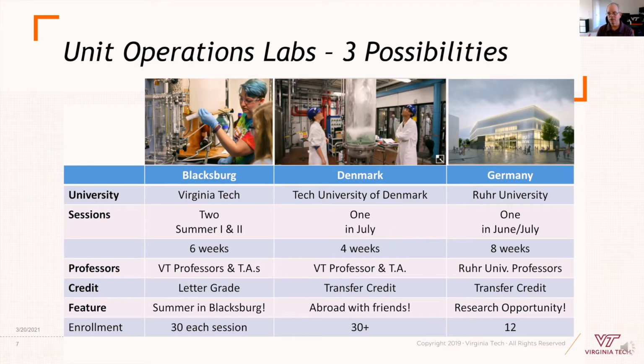But what if you want to study abroad? Chemical engineering is one of the few curriculums here at Virginia Tech that has an ingrained study abroad program. So about 30 students a year choose to go to Denmark for Unit Operations Laboratory. We send a professor and a TA along, and you'll do a number of experiments there. You'll go out and go to cultural experiences in Denmark, as well as visit some industries in the area. Germany, we also at Ruhr University in Bochum, we have about 12 students that go there. They'll do a brief research project and then go into their unit operations studies.